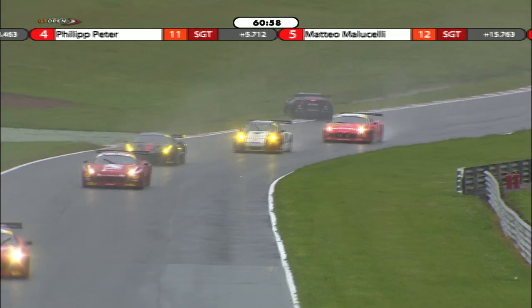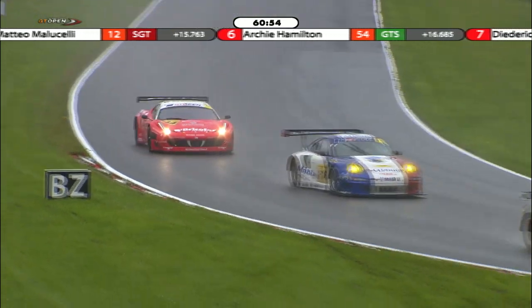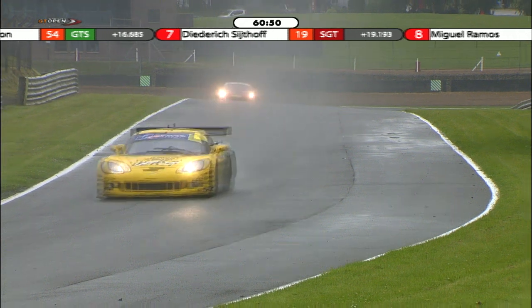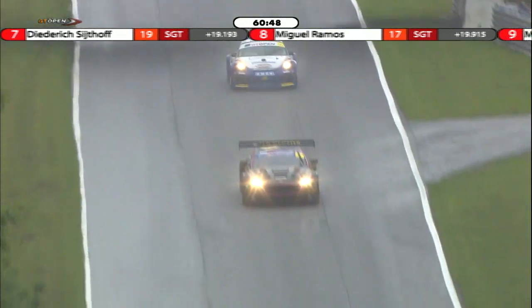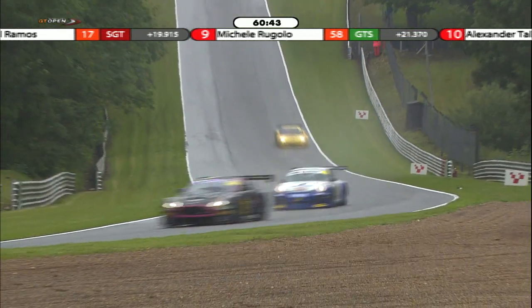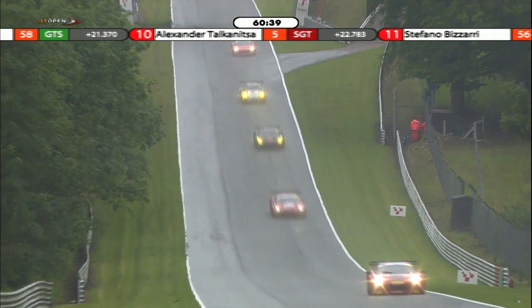Oh, we've got a spin, and it's Miguel Ramos who's gone wide at Graham Hill Bend. He rotates onto the track. He was just at the back of the shot. So Ramos, all of his efforts undone, and he recovers in front of our commentary box window as we've now got the battle here for fifth position. Matteo Malicelli has been caught here by Archie Hamilton. So super performance from Hamilton. And then we go back to this Narak battle.